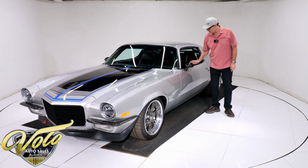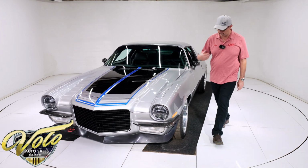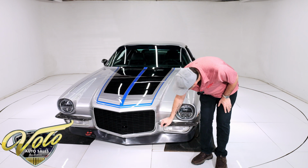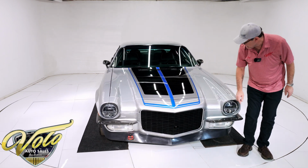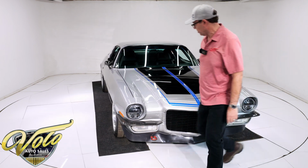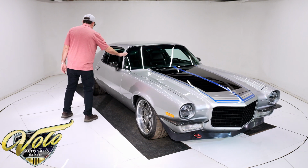So you might have noticed there's some real carbon fiber. The mirrors, they're actual carbon fiber. Front and back bumpers are carbon fiber. It's a split bumper. It has a front spoiler, has LED headlights. The glass is in real nice shape. The trim has been blacked out.